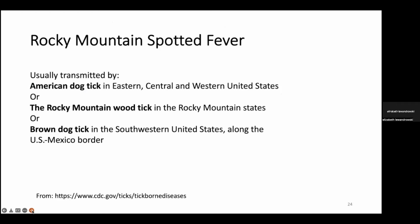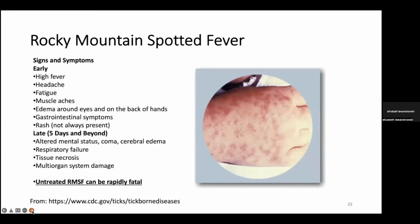Next pathogen, Rocky Mountain spotted fever. It's usually transmitted by American dog ticks or Rocky Mountain wood ticks or brown dog ticks. Signs and symptoms in early stage: high fever, headache, fatigue, muscle aches, edema around the eyes and on the back of the hands. GI symptoms, rash, but it's not always present. Here is the back of the hand and some rashes, a lot of rashes.